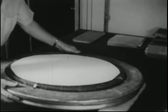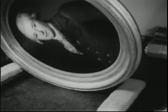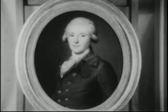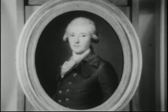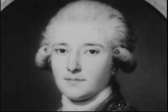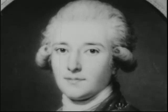Finally, the restored painting, cleaned and protected to last for many years. With modern research to aid him and the free exchange of scientific ideas from all over the world, the restorer today can feel confident in preserving the world's works of art and making restoration a blend of science and art in the 20th century.